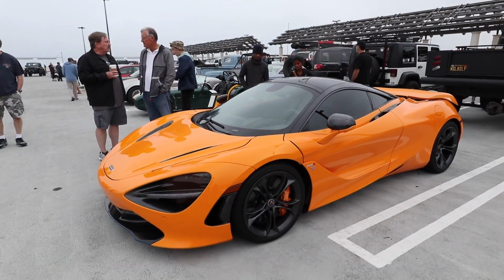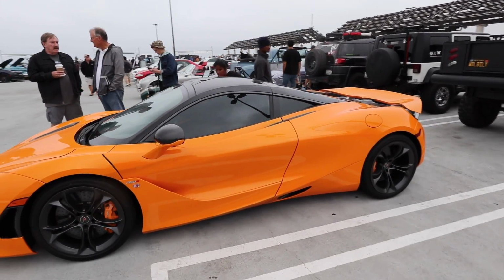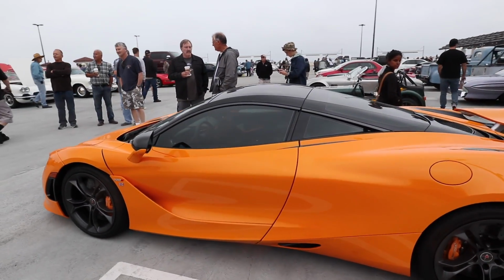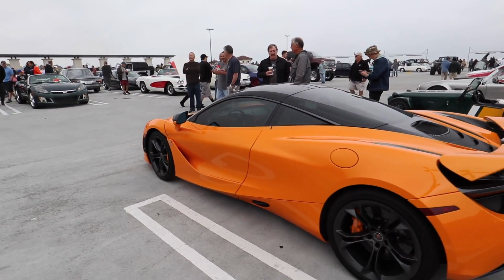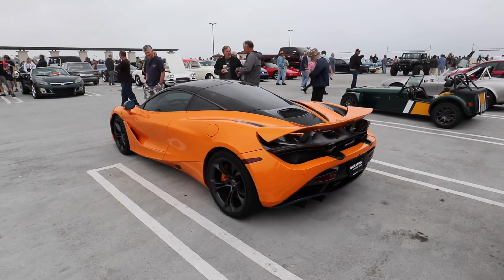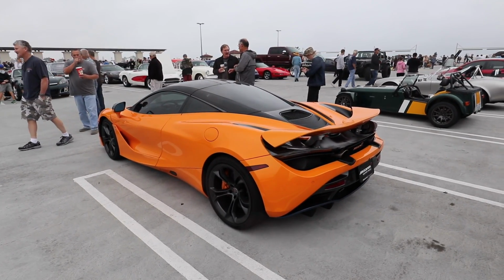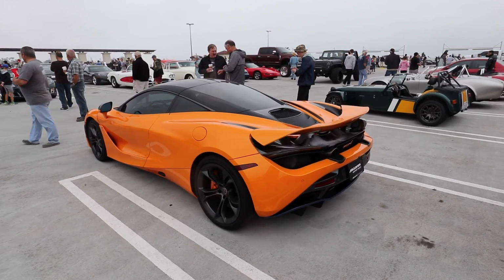It has 710 horsepower at the wheel. It's extremely fast. I like it, my favorite supercar. Basically, Ferrari tried to make the 488 to compete against this thing, and the truth of the matter is it cannot compete against this, because this will make the Ferrari look like mincemeat.